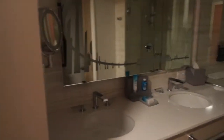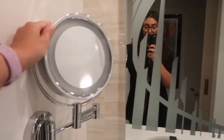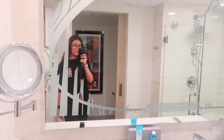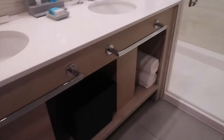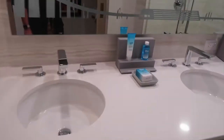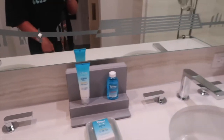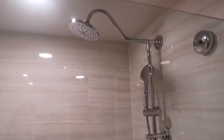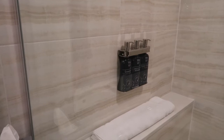Here's our bathroom. Comes with the nice magnifying mirror. This fantastic mirror with the monorail on it. How cool is that? Has plenty of storage. Two sinks. Comes with the H2O products: facial soap, body lotion, and mouthwash. Then it is a stand-in shower. Got a rain shower going on and your regular. And then it also comes with the H2O products: shampoo, conditioner, and body wash.